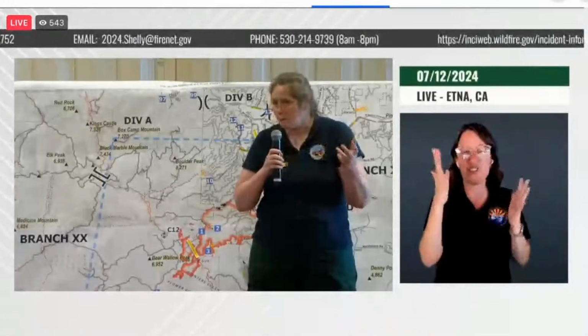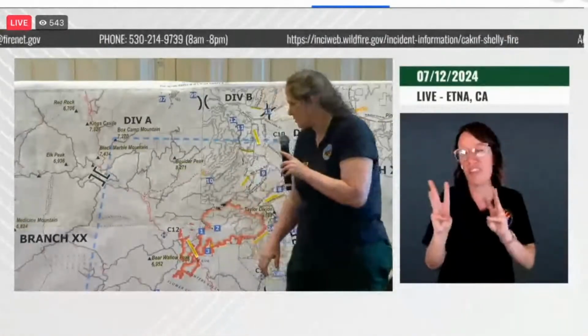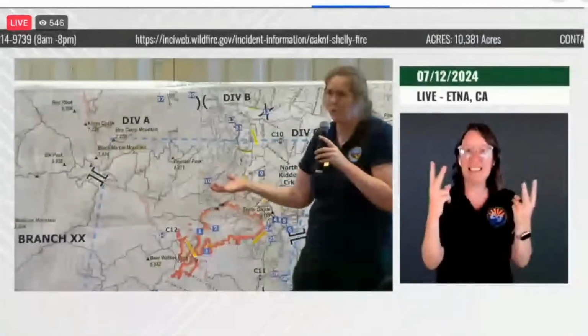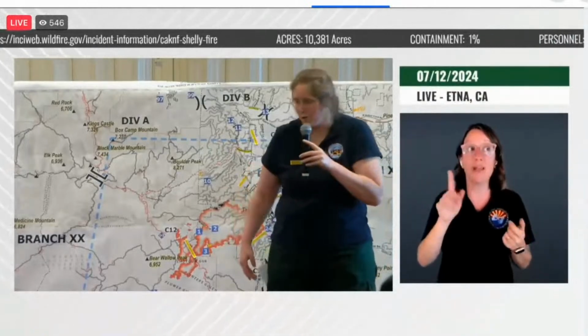For tomorrow, temperatures and humidities are going to be about the same. The winds are going to stay pretty similar, so it's going to be another day where we'll have smoky valley inversions in the morning, but they'll clear out pretty quickly, bringing those dry, windy conditions in the afternoon.